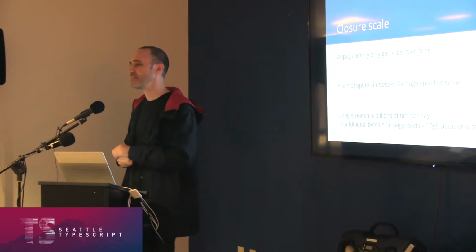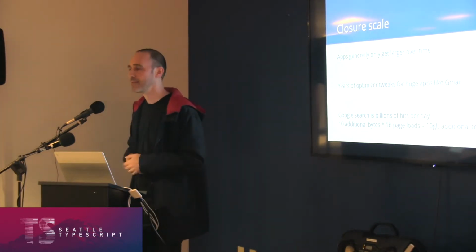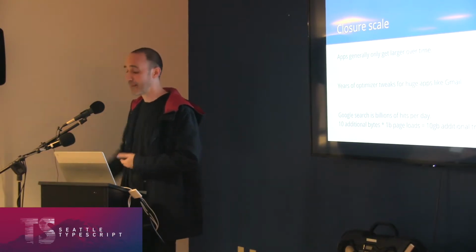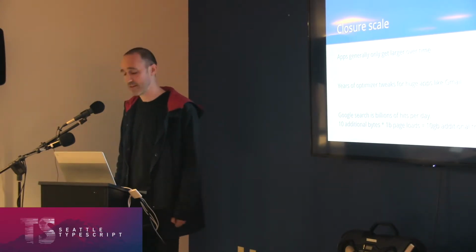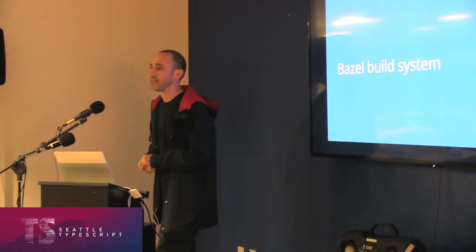I think the lesson in terms of scale, which is the theme of my talk, is that apps only get larger over time. The optimizing compiler gets more important as the apps get larger. Gmail had 15 years of code thrown at it. And the compiler in parallel has had years of optimizer tweaks for huge apps like Gmail. And at a company like Google, where you get billions of hits per day on the search page, even 10 bytes matters a lot. And so people who care about this have cared a lot about making things smaller. That was section 1 of 3.